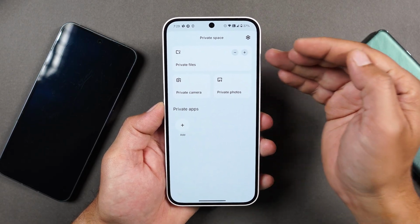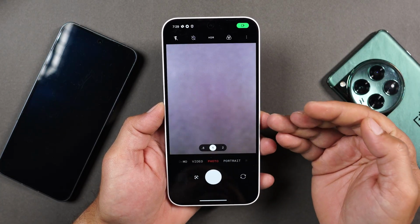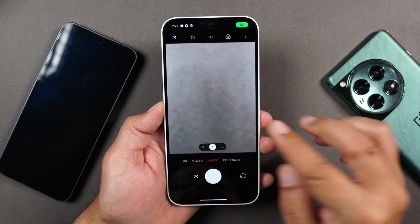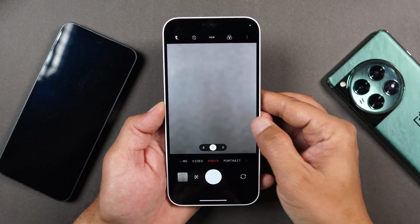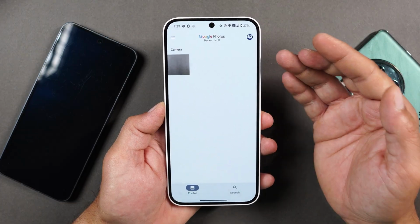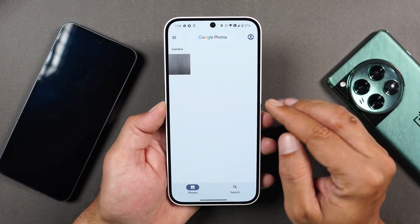And in this private space, you can add files. You have a private camera option also. So directly from the private space itself, you can click any photo and that photo will not be displayed in the gallery. It will be directly displayed in the private space itself. After that, you have private photos, so if you want to add any photos which are available on your device, that can also be added in the private space.